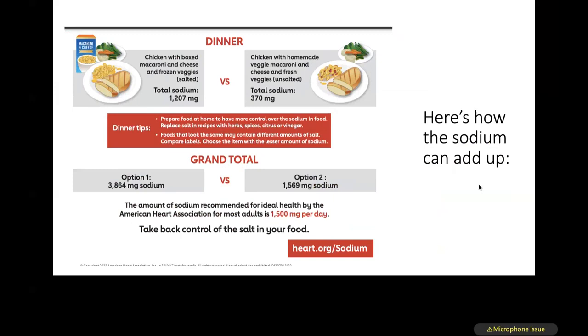So the grand total between the two is 3,864 milligrams of sodium for option 1 and 1,569 milligrams of sodium for option 2. The breakfast, lunch, dinner, and snack all add up to approximately 4,000 milligrams of sodium for a day in option 1. This is more than 2 times the amount recommended by the American Heart Association for ideal heart health. And too much sodium, as you know, can be risky for your heart health. Meals with lower sodium can be just as delicious and can keep your sodium in check.